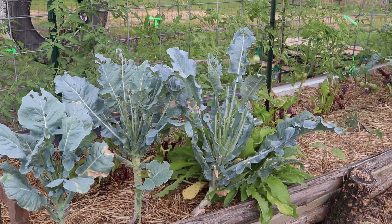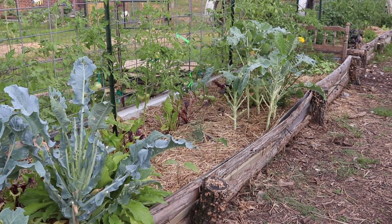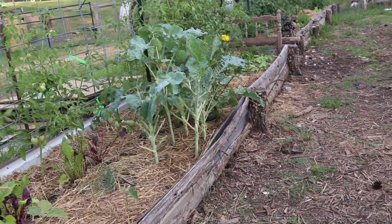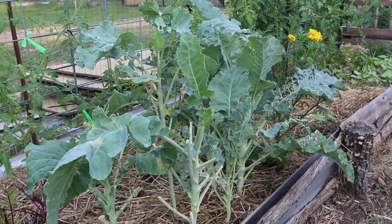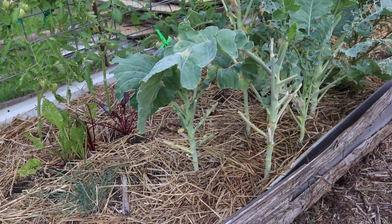This bed over here is gonna be undergoing some change here soon. The broccoli and then the 1,000-head kale, they've been pretty pest riddled, and it's starting to get a little hot for these things. Now we've been harvesting them heavily and putting them through the juicer because some of the leaves have had some damage on them.